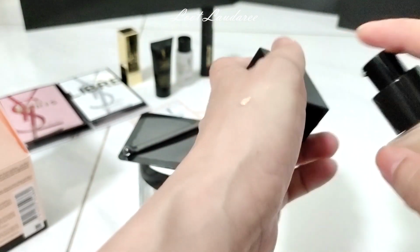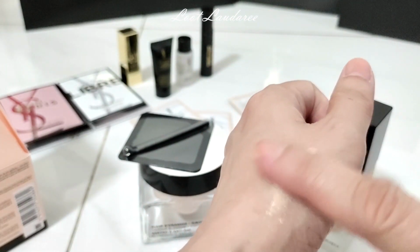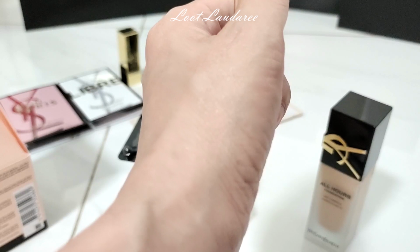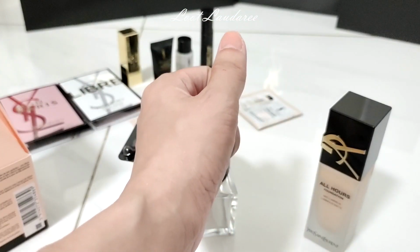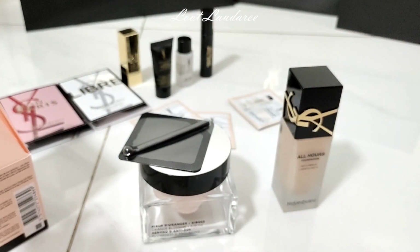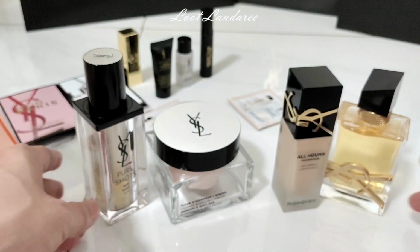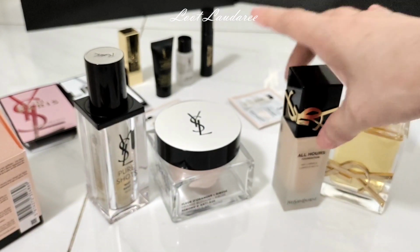So let's try. I already tried it the whole day yesterday. I can assure you that this is really good and makes your skin look fresh the whole day, like what they claim. Very nice. Look at the packaging. YSL, well done with your packaging.